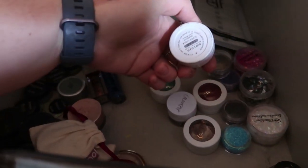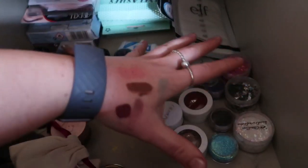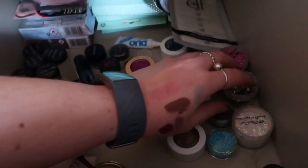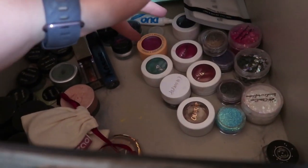What shade's that? Don't Leave. Beautiful. And these glitters as well. I just don't ever use glitters. So I just don't know if I'm going to declutter these to friends or donate them or keep them and just try them out and see if I can use them for something.